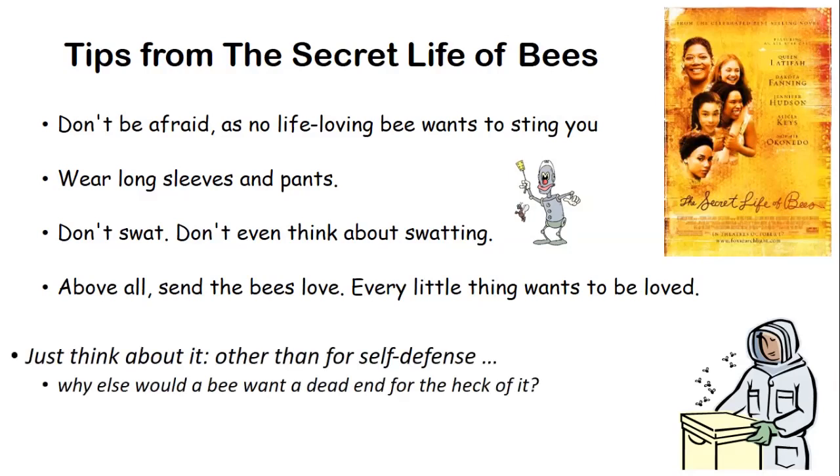And I just added something there. Think about it. Bees will only sting you for self-defense purposes, because why would a bee end its life? When they sting you, it's a dead end for them. Why would they just want to commit suicide? There's really no reason for them to do that. So treat them nice, they'll treat you good as well.